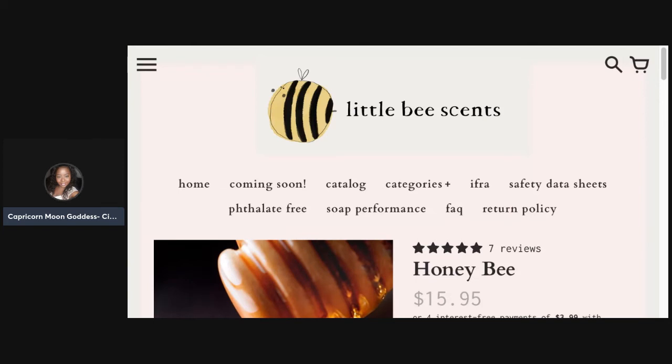So I don't even have to put this one on a fragrance strip, because I have actually put this one in a candle before. I absolutely love it. It has an excellent scent throw. It smells very authentic. It smells like honey, but again, there's a little bit of a floral aspect to it, but it really smells like sweet honey. And again, it does not give you a headache.